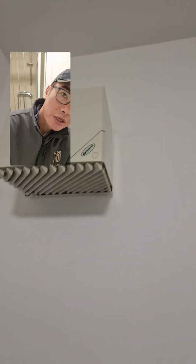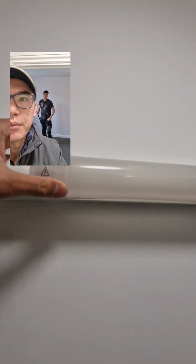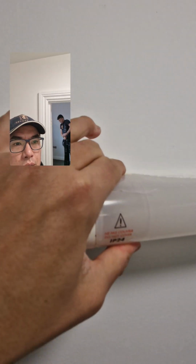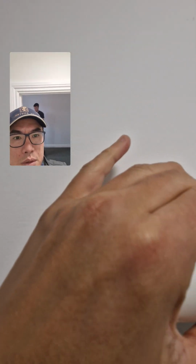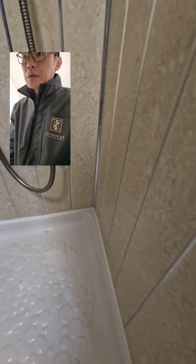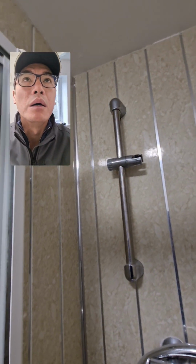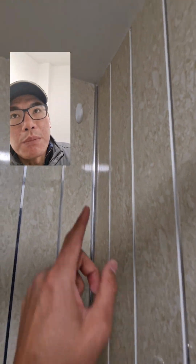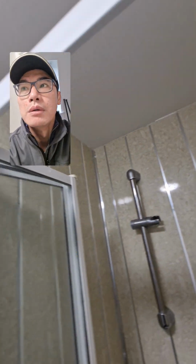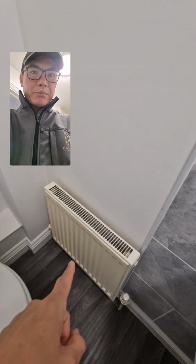So that's been taken apart and cleaned. Obviously that paint needs to be removed. This needs to be replaced really, so it's broken. Just needs sealing up there, and that just needs painting as well.